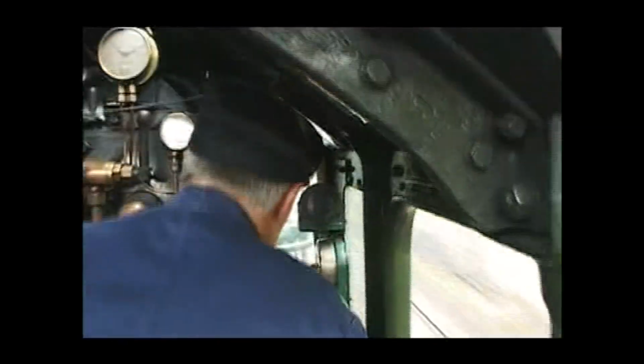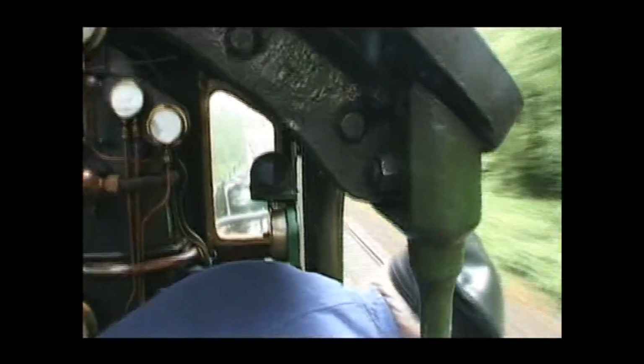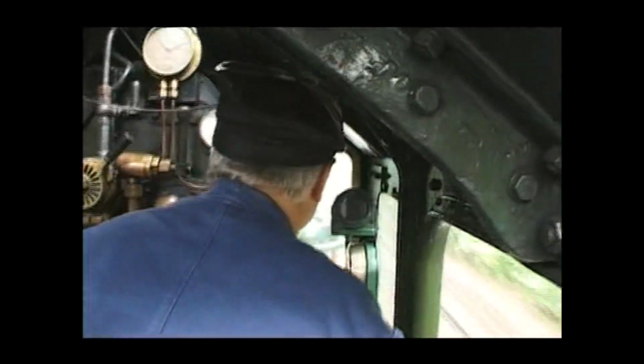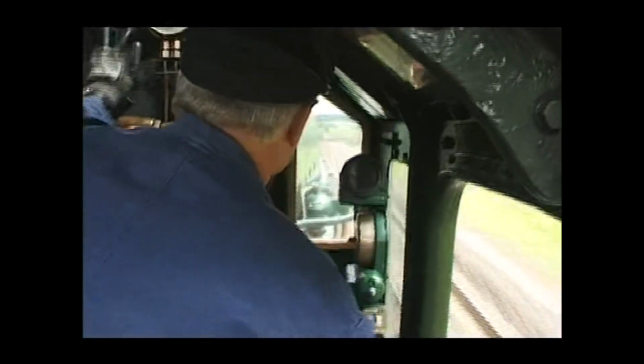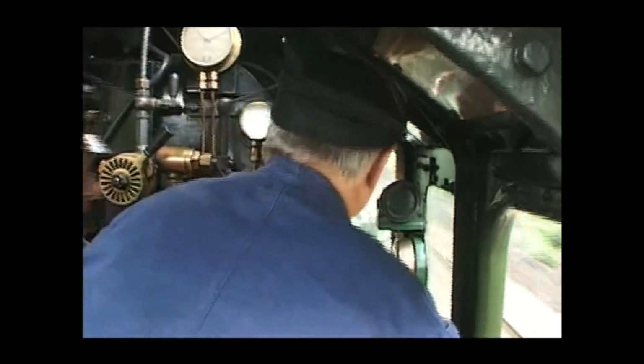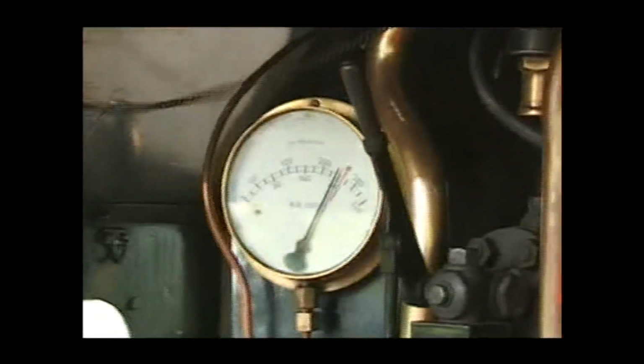The train's well on the way. Paul Burns, the driver, has made an excellent start. No trace of a slip. He's accelerating nicely up out of Bristol, out of the valley, and on the way to a first stop at Bath. Pressure's up near the red mark. Water's three-quarters of a gauge. And everything so far well under control.